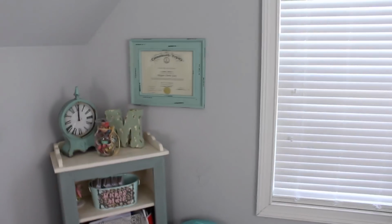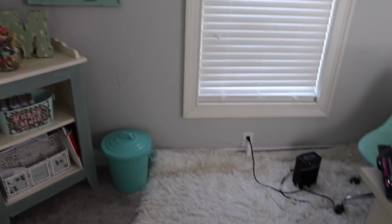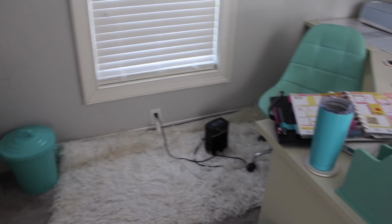My broker certificate, which needs to get raised. You also have, yes, you can see it, that's right, marks on the walls from children. But hey, what else is new? I don't know if this angle is going to be good enough or not. I was listening to music, but it's paused temporarily, so that's why the speaker's there on the ground.